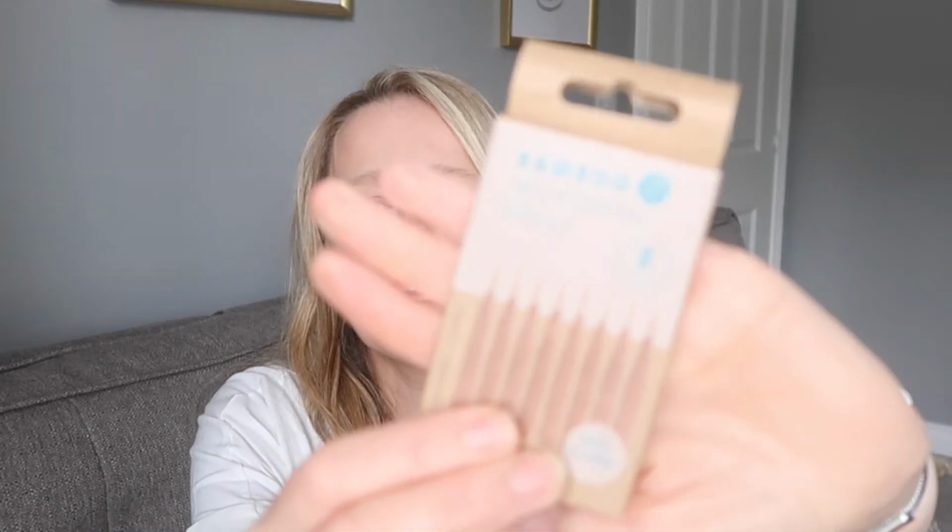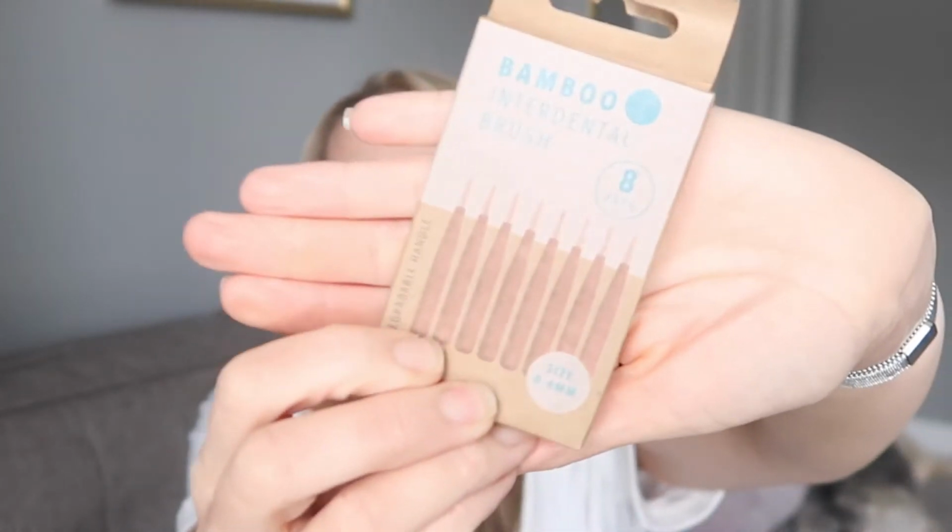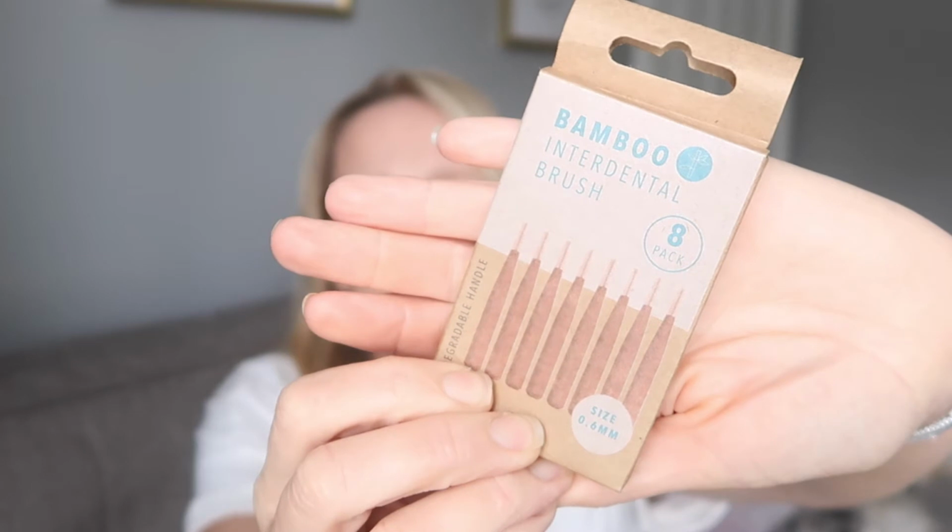Then I bought some of these, which are interdental brushes, and these are bamboo ones. A lot of the interdental brushes that you can get are plastic, and these obviously can be recycled, which is really good. Archie needs to use some sort of floss, and the hygienist suggested an interdental brush for between his teeth, and I probably ought to do the same really. Andrew already uses some plastic ones, so I thought, well, we could try these, and if these are good, they're cheaper than the plastic ones and much better for the environment. There were 8 in a pack, and they were 99p, so I'm hoping that they will be good.